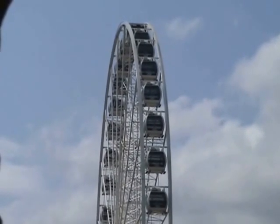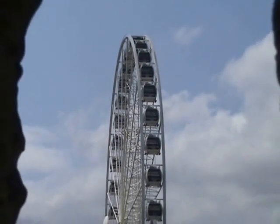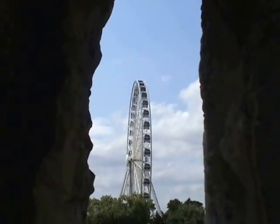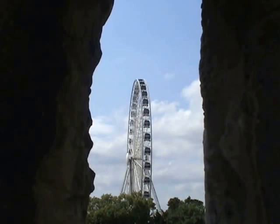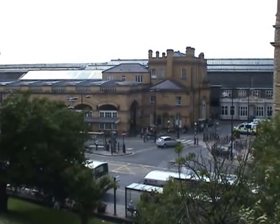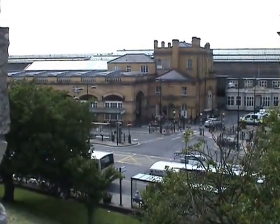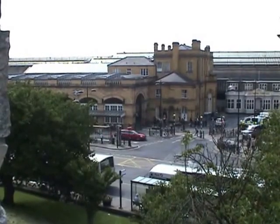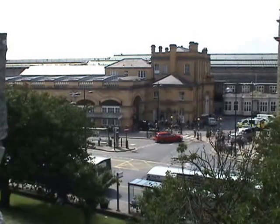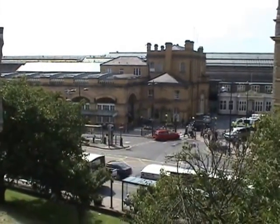Every city's got to have an eye in the sky, and this is looking through one of the holes in the wall around York. There's York railway station, where I came out this morning around about 9:30, and it is now going for 4 o'clock. Feeling a bit weary, but got a couple of hours to go yet. I'm still on top of the wall.